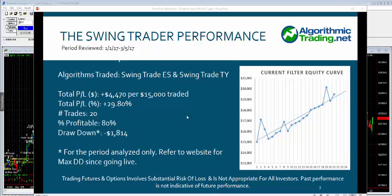Alright, so the swing trader system trades 2 algorithms out of the 7 that we offer. It trades the swing trade ES, also called the bullfire, also called the momentum algorithm, and then it also trades the swing trade TY, which we used to call the push-pull algorithm. These 2 algorithms have traded live in accounts since October 2015, so they've traded live for quite a while now. They traded in other packages, and now they trade in their own package called the swing trader.